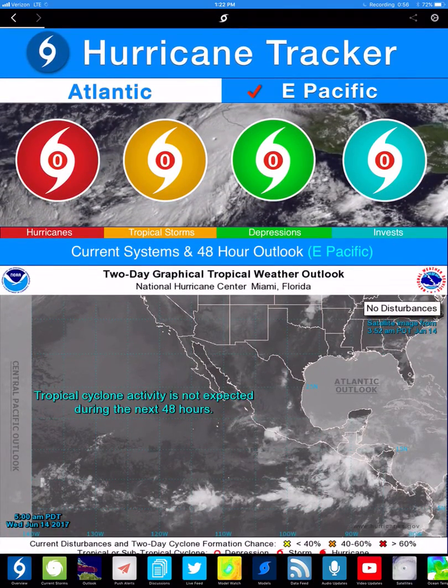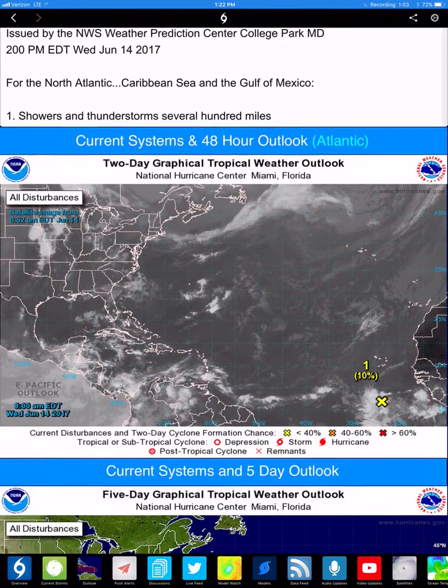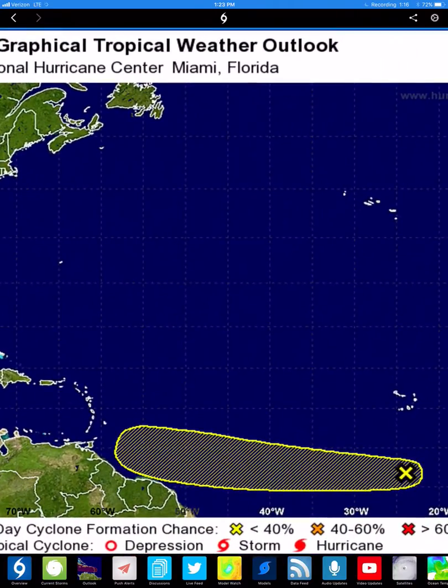I want to move over to the Outlook section and take a look as we have a couple of areas of interest in the Atlantic Basin. The first one is a very strong tropical wave for this time of year that's moved off the coast of Africa. It's at a fairly low latitude. Over the next 48 hours, the Hurricane Center states there's a 10% chance of development. And through the next 5 days, there's a potential, again, on the low side, that this tropical wave could develop as it moves farther west over into the open Atlantic and generally towards the Caribbean Sea.